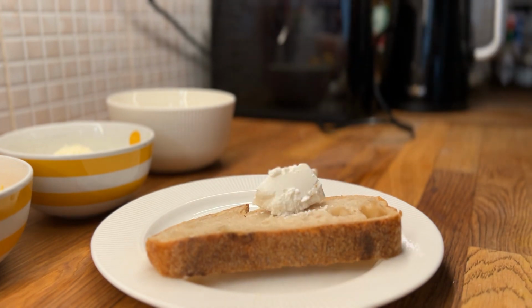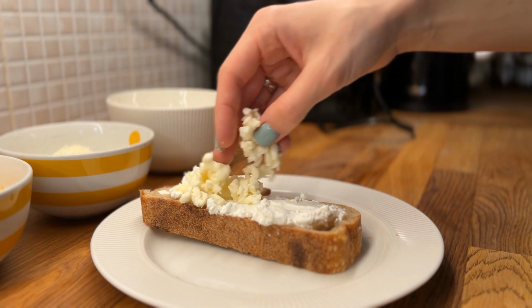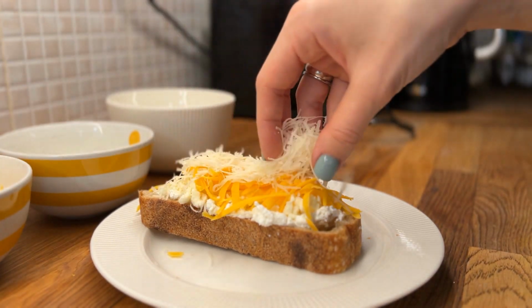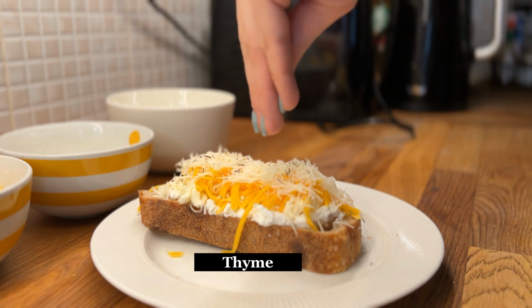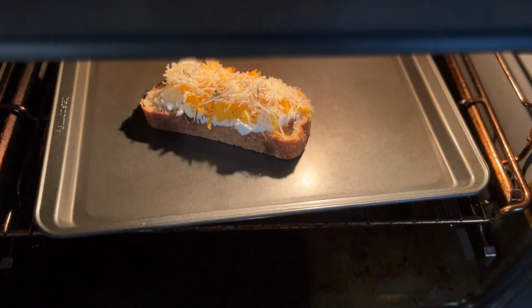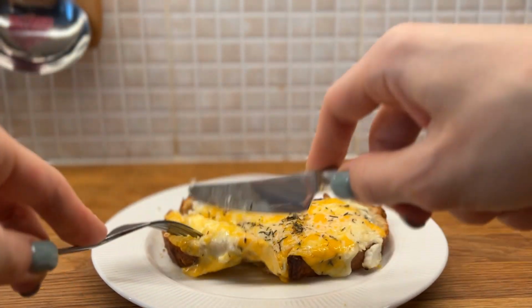Now let's move on to our multi-cheese sandwich. Now we will put our cheeses on a slice of bread. What can be easier? We add a pinch of thyme, zest, and we put it into the oven preheated to 200 degrees for 7 minutes. The sandwich is ready. Just look at this melting cheese.